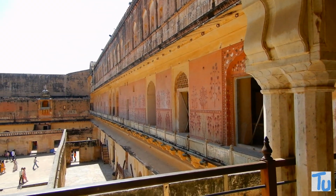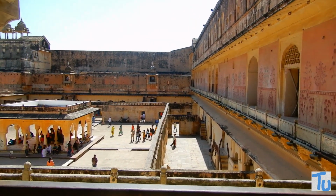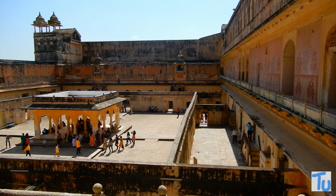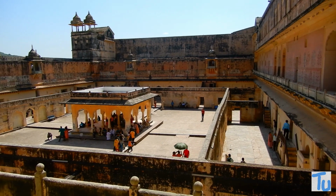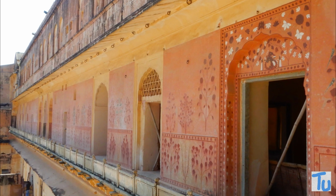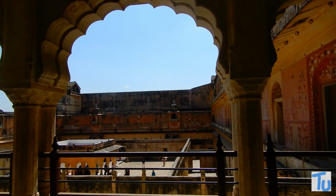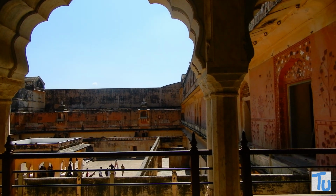Raja Maan Singh had 12 queens. This courtyard has many living rooms where the queens resided and who were visited by the king at his choice. South of this courtyard lies the palace of Maan Singh I, which is the oldest part of the palace fort.